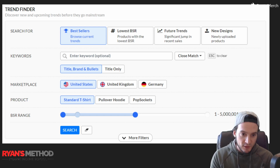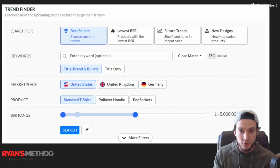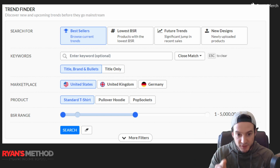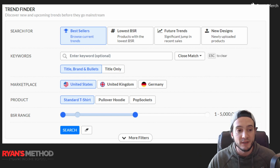And then you can do a keyword search. I do recommend if you do a keyword search, so if you're doing niche research and you know kind of the niche that you want to sell, maybe it's nursing, right? Nurse shirts sell year round super well. So maybe you type in the word nurse. I would say switch the little toggle to title only. That's really going to help get better results.